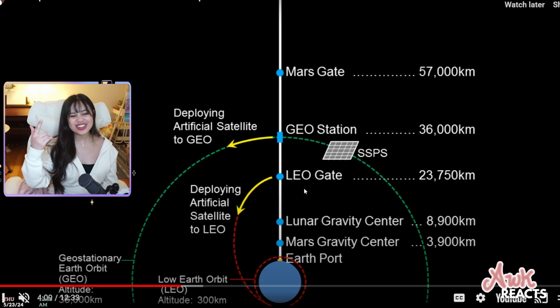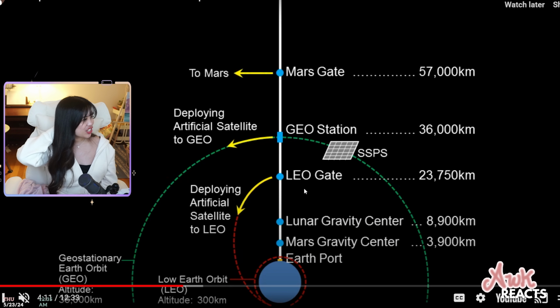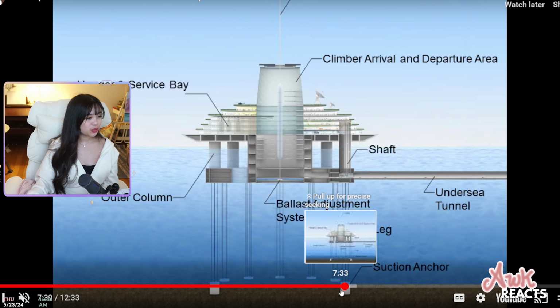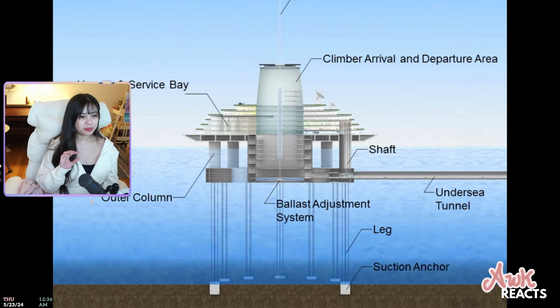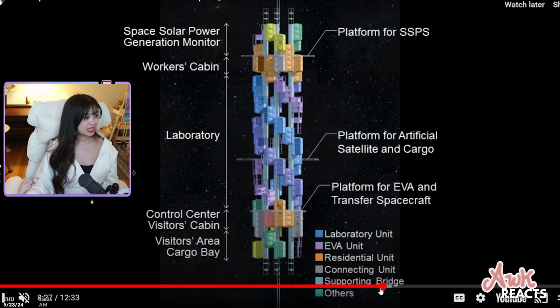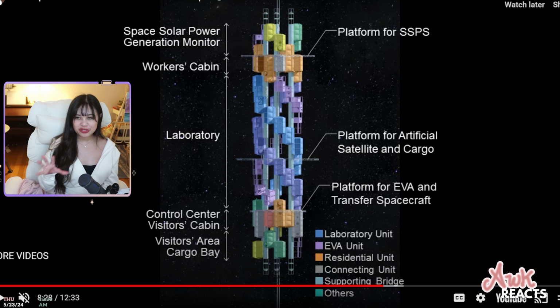Yes, they called it the Leo Gate. I couldn't read that. And the Geostation. And then a Mars Gate to Mars. So like transporting different things maybe? I think that's very, very cool. And a little bit about the station on Earth. There's an undersea tunnel. I did see that on their main video. And then this is the platform, the workers' cabin, the lab, the control center, visitors' cabin. That's so cool. They've clearly already developed a plan for this if they're starting in 2025.